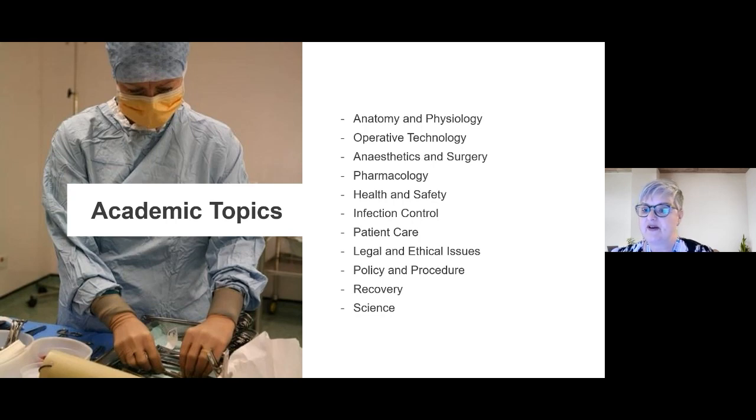Policy and procedure is a very important part because obviously we have to follow strict policies and procedures that are both clinical and just from the hospital, but also from our governing bodies. We then look at recovery, which is the recovery of a patient post-surgery, post-anaesthetic. And obviously then there's the scientific side of the topics that link in with all of the roles of the operating department practitioner.